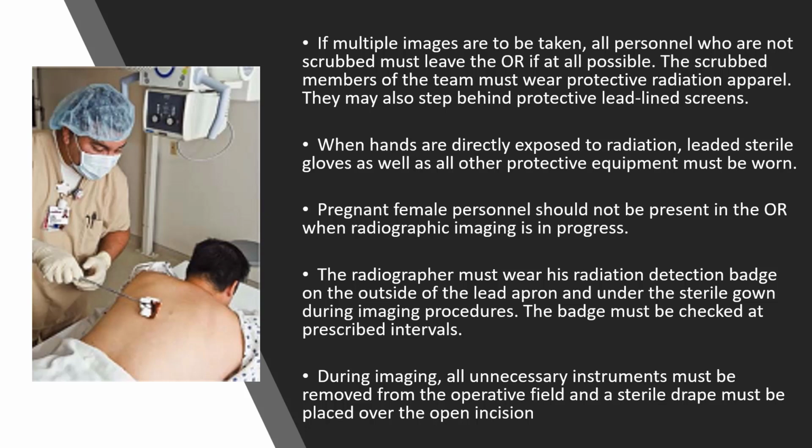Do you have standards or procedures that are suggested for your operating room personnel and that they know? Like if multiple exposures are taken, all personnel who are not scrubbed must leave the OR if possible. The scrub members of the team must wear protective radiation apparel, and they must also step behind protective lead screens when available. When hands are directly exposed to radiation, leaded sterile gloves as well as other protective equipment must be worn. Pregnant female personnel should not be present in the OR when the radiographic imaging is in process. Obviously, the radiographer must wear his radiation detection badge on the outside of the lead apron and under the sterile gown during the procedures. The badge must be checked at the prescribed intervals for radiation safety programs.